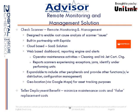We've partnered with an organization by the name of Esprita. Digital Check is a leader in check scanning solutions and the manufacturer of the scanners. Esprita is an industry leader in remote monitoring of IT equipment. So we combined two of the top providers in each respective industry to provide a solution specific to Digital Check.